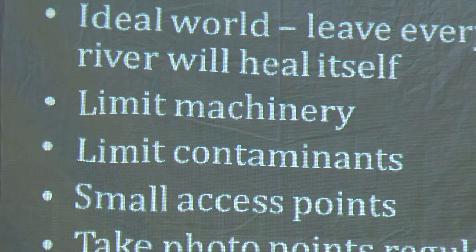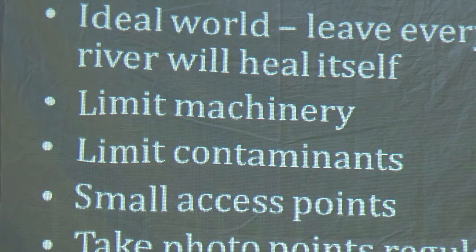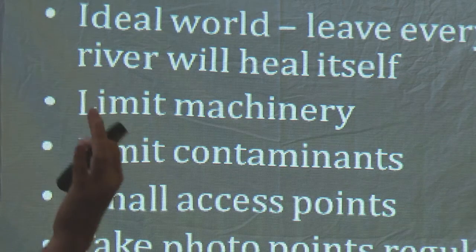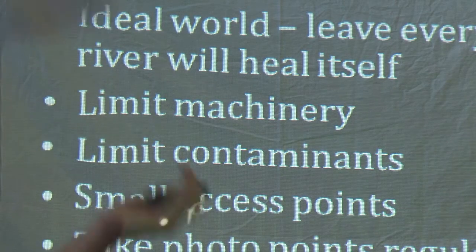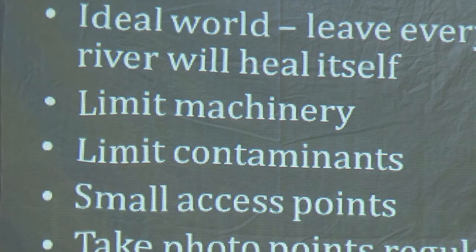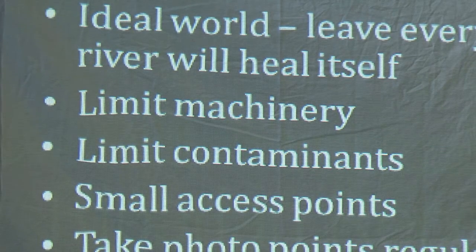If we can keep that machinery out of there, that's great. If you can't, there's recommendations out there for how to limit the impact of that. It includes putting down 8 inches of mulch and plywood sheets in order to protect the riverbank. I think if you really feel like you need to get machinery down there, give it some time so that the riverbank can start to heal, can start to recover. If you can give it 6 months and see if you can live with it, that's awesome.